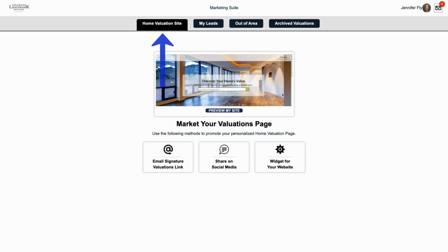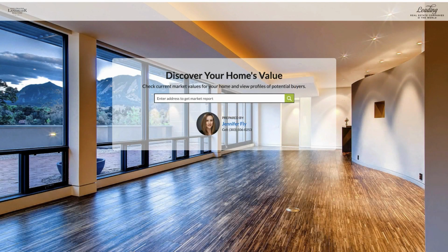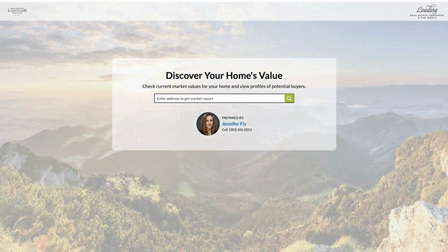Here, the first tab says Home Valuation Site. This is where you can preview your home valuation site. If this is your first time logging in, I recommend previewing it by clicking on the big box in the middle. This will take you to the home valuation site where you get to enter your address.